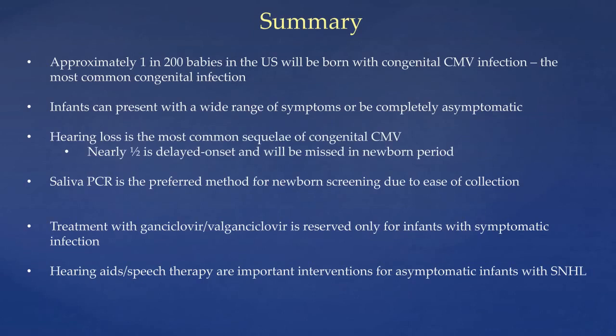Hearing loss is the most common sequelae of congenital CMV, and nearly half of it is delayed in onset and could be missed in the newborn period. Saliva is really the preferred method for newborn screening due to the ease of collection, and also we know that testing by PCR method is highly sensitive, but it's really the ease of collection that makes it the preferred method. Treatment with antivirals is reserved only for infants with more symptomatic, moderate to severe symptomatic infection.